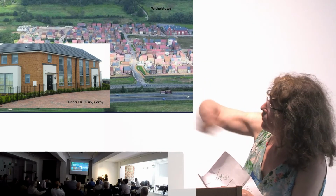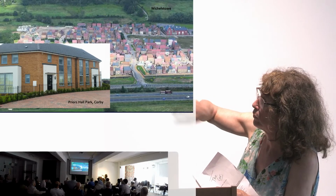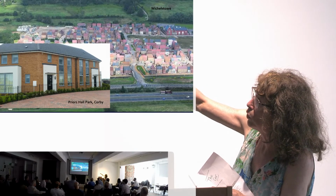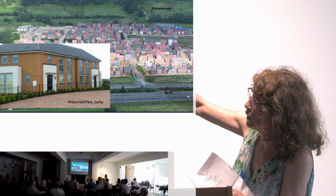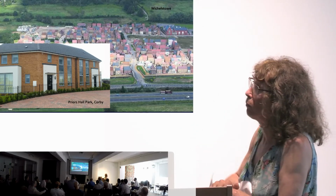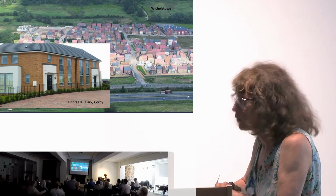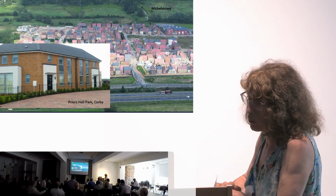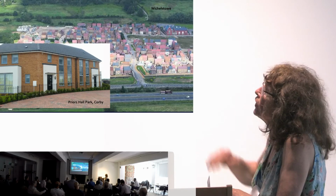A lot of these places are, as I say, very much orientated around getting onto the road network quickly, but they're also often not really joined up with the places that they are associated with. So when we visited Prior Hall Park, which is near Corby, there was no real way you could walk from Corby to this massive new housing estate. It was kind of separate, almost as though it was a business park, an out-of-town business park. That was the sort of feel of the place.